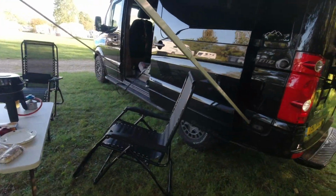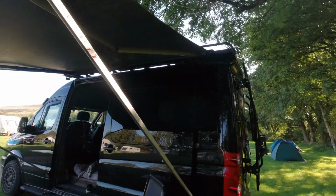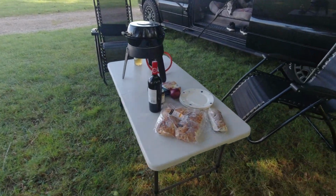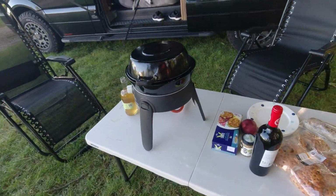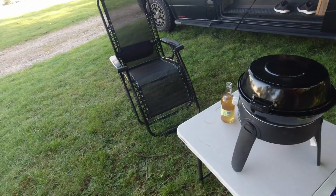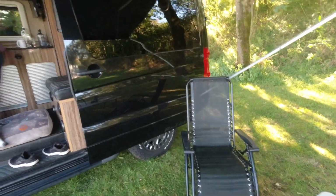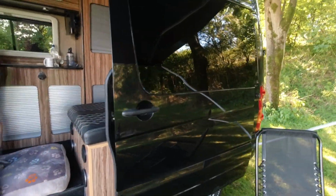What we like to do if we get to a campsite is get the awning up, just to give you a bit of cover, keep the sun off, or if it's going to rain. We have a fold out table, gas barbecue, we have a separate gas cooker we can use outside as well, and a couple of nice big chairs. And this is all the advantage of having a bigger van than the T5 with all this extra room in.